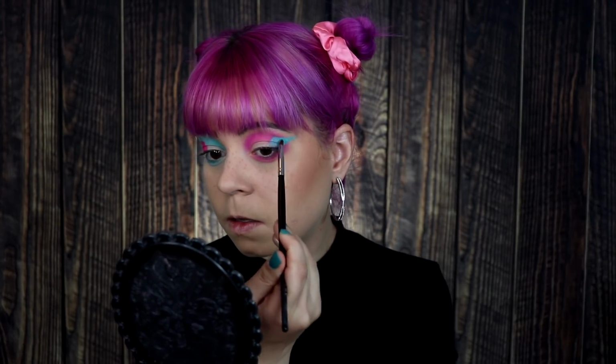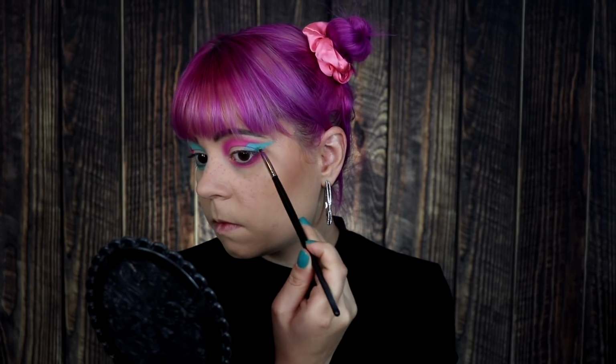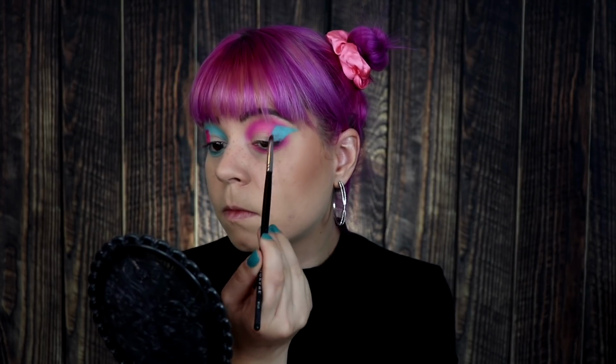So I'm gonna go ahead and do the same thing. I'm just gonna make sure I wipe off my brush very well here. And I'm just gonna go over this side as well. I think for the people who are really into doing graphic liners, these are going to be amazing just because of how creamy they are. I mean, this looks great.